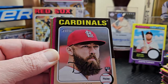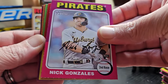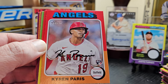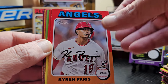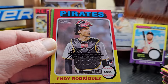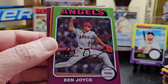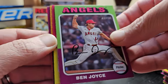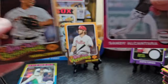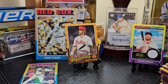Hopefully, you weren't either. There's Nick Gonzalez, a rookie for Pirates. He's not on the roster right now. I think he's in Triple A. They have a logjam in the middle of the infield there, which is a great problem to have. There's Andy Rodriguez, another good Pirates rookie. He's hurt. Had to have Tommy John. That's why Henry Davis is starting. Raph Devers and Sandy Alcantara on the last card.